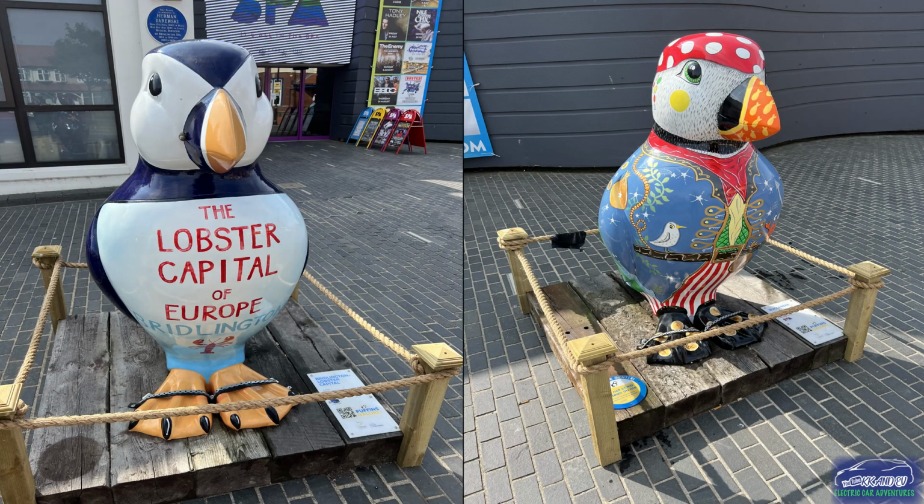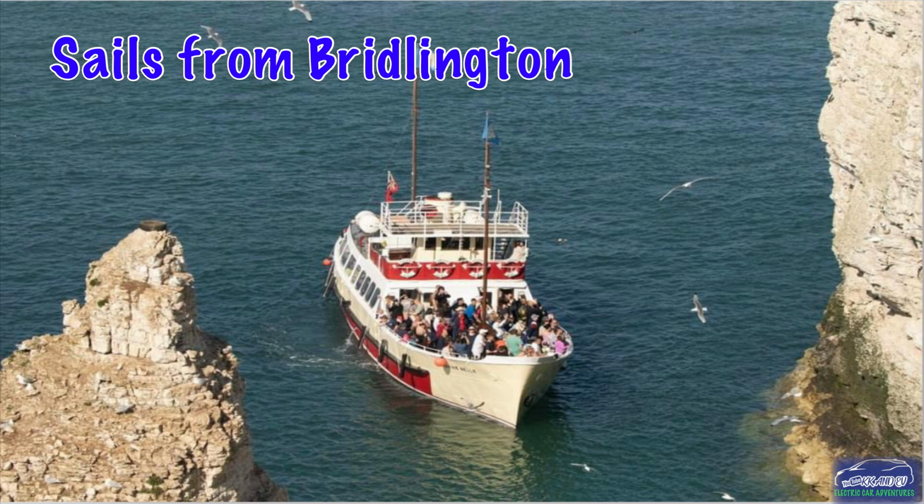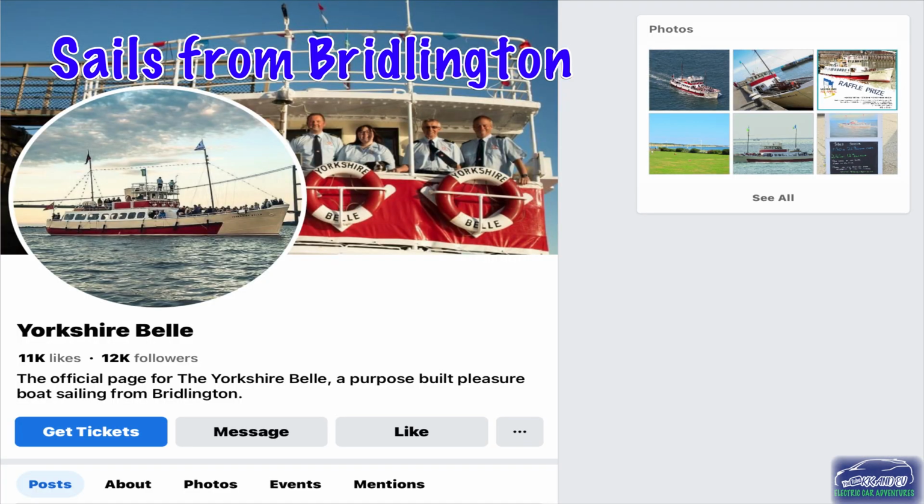Okay, these two puffins here are outside the spa building. If you want to see the real thing, then yes, there's a boat called the Yorkshire Belle. That's it, and that's their Facebook site.